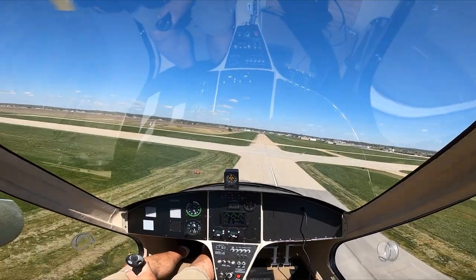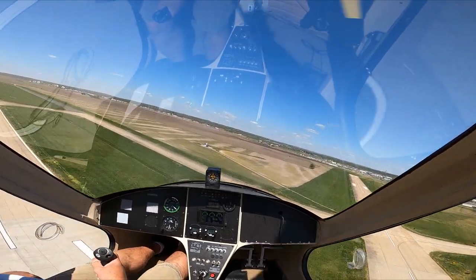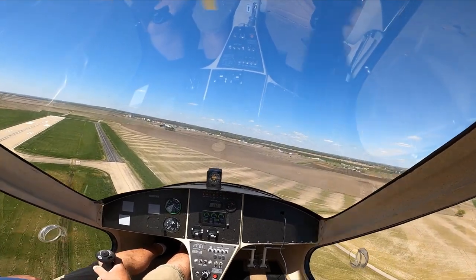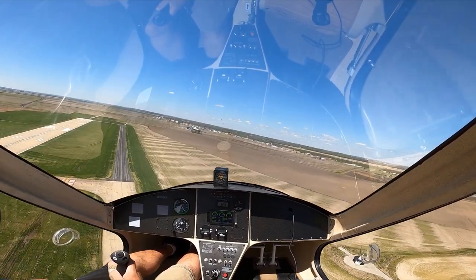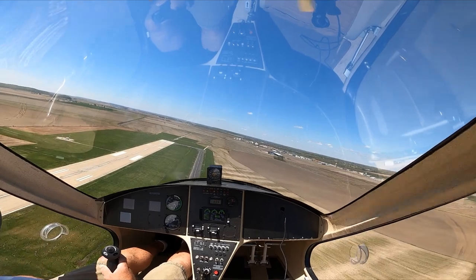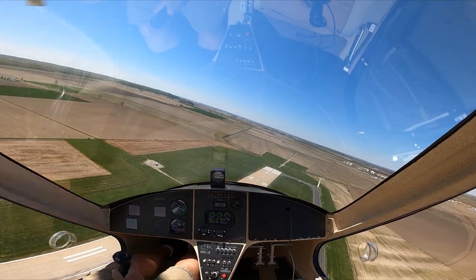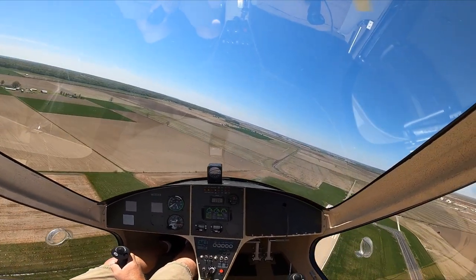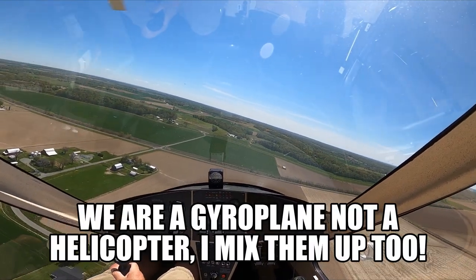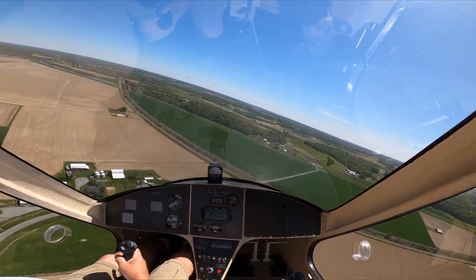Cape Tower, Arrow 20 Romeo November is ready to go on 2. Arrow 20 Romeo November, runway 2, cleared for takeoff. Cleared for takeoff runway 2, 20 Romeo November. Helicopter 3 Papa Sierra, runway 2, cleared for the option. The option, runway 2, for 3 Papa Sierra, that'll be full stop.